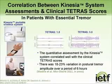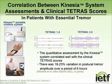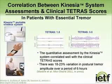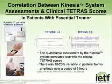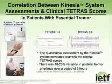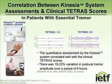On this slide, for example, we see that the amplitude of the tremor correlates very nicely with the TETRAS scale that I just described earlier. So one can see that in this patient, the overall TETRAS score is 1.5, and the amplitude of the tremor as recorded by the kinesia system is very small, whereas in a subject that has a much higher amplitude tremor, rated 3.5, the amplitude is greater as recorded by kinesia. In another study, we actually showed that over a period of 6 hours, there is anywhere from 18 to 23% variation in partial tremor amplitude as recorded by the kinesia system.